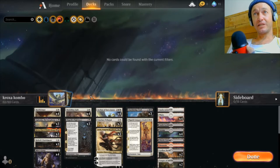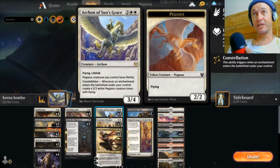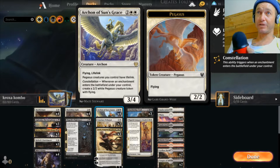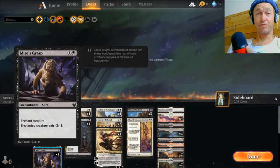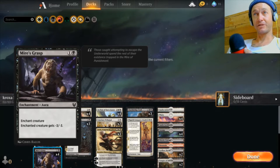Now, with all of these enchantments coming down, combine that with the Archon of Sun's Grace, and we're going to be getting 2-2 Pegasus with lifelink out of that whole deal. So not only are we going to have a 2-2 zombie, we're going to have a 2-2 flying Pegasus and a removal. So that can be pretty sweet. Cost us just 2 mana and then we set ourselves up.